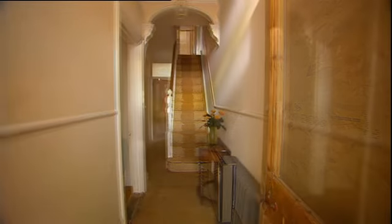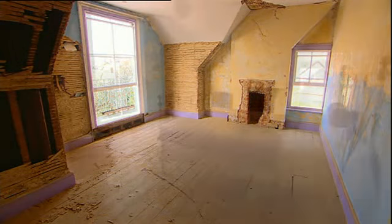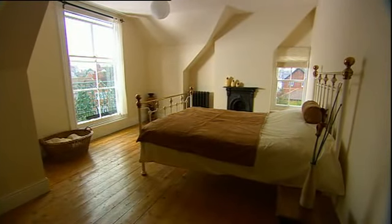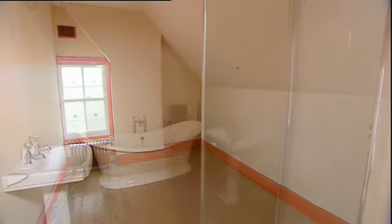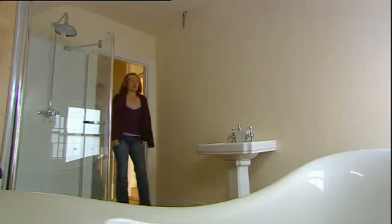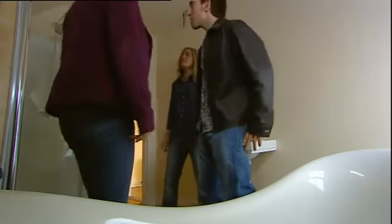And it's not just downstairs where the house is a success. The top floor is Mike and Laura's biggest achievement. A couple of ordinary bedrooms have become a really beautiful master suite that sets this property apart. What a success! Yeah, that's just brilliant. Yeah, what a lovely room this is.